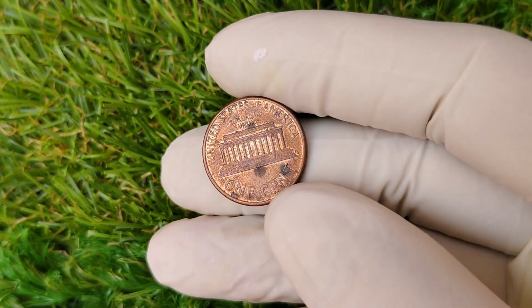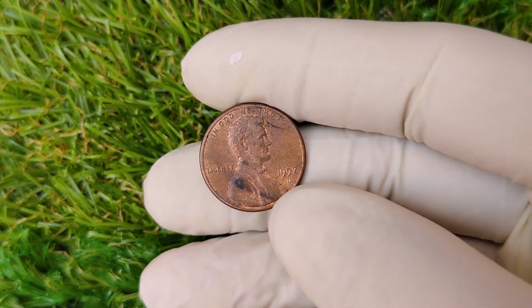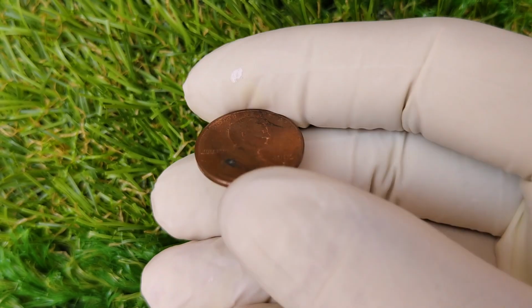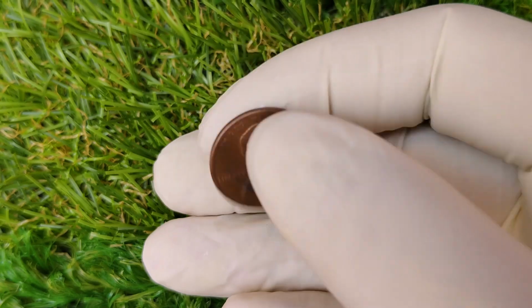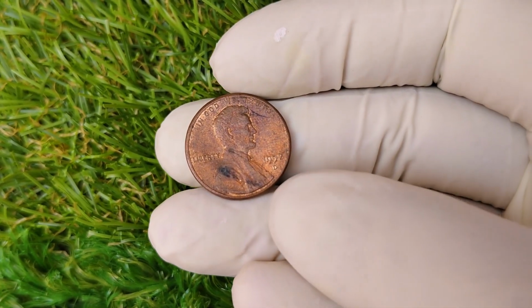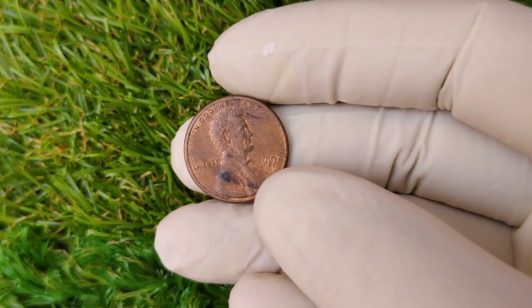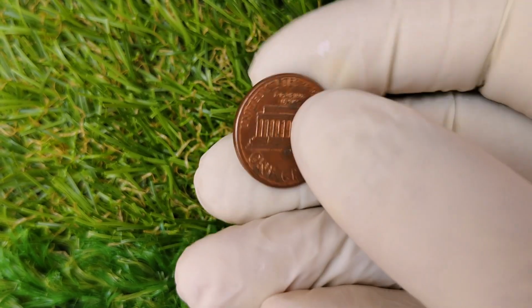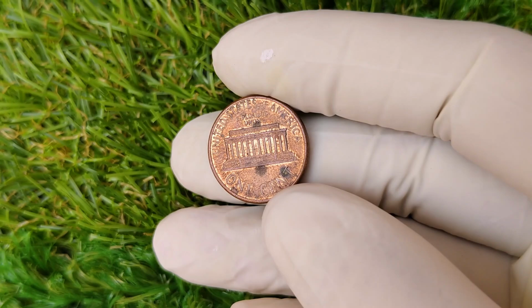Throughout the years, the Lincoln cent has seen several design changes. The reverse side used to feature wheat stalks, known as wheat pennies, until 1958, when the Lincoln Memorial design was introduced. In 2009, for the 200th anniversary of Lincoln's birth, a special series of reverse designs was released, and today, we see the shield design. But it's not just the design that makes these coins interesting. Sometimes, it's the mint mark.